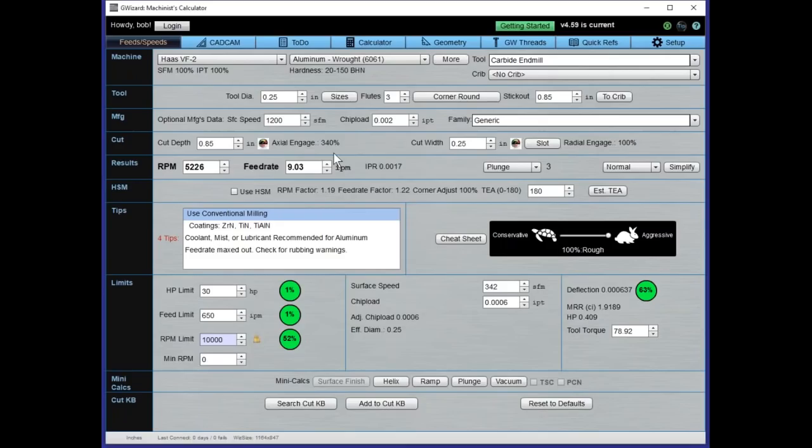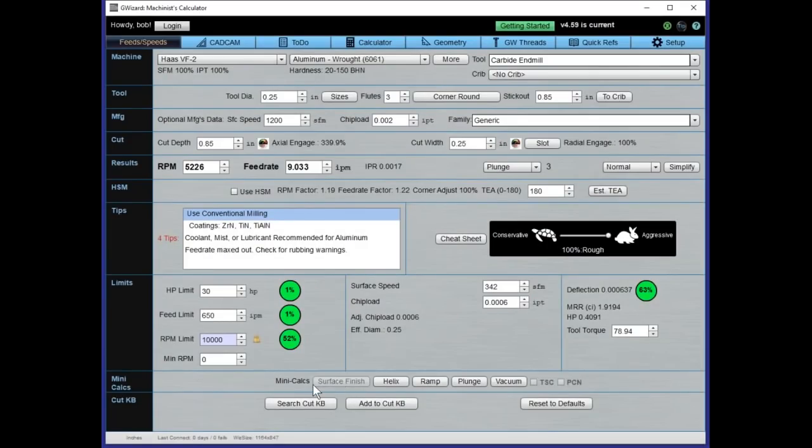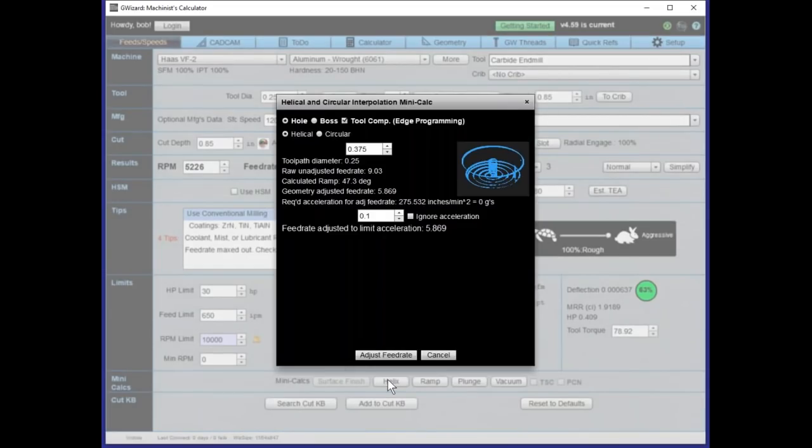We looked at the cut optimizer, another specialized calculator for deflection. We have a whole line of specialized calculators. We call them mini calcs. And they're right down here. The Helix mini calc, for example, can adjust your feed rates in a helix based on the acceleration capabilities of your machine in order to generate much more accurate interpolated holes.